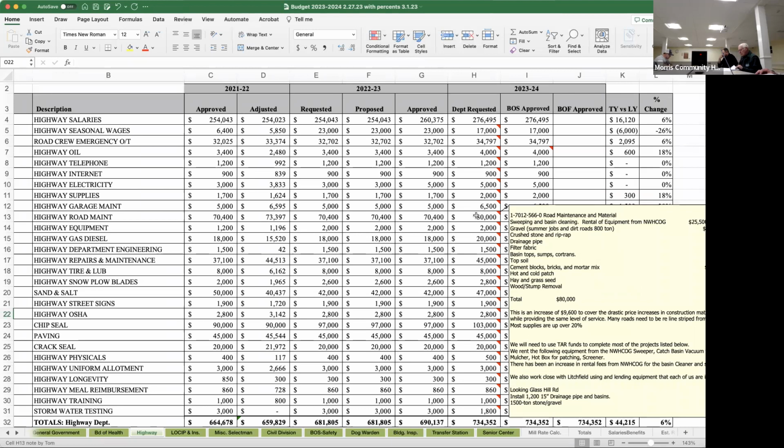There's a big line item, road maintenance. This lists all the various different items. Road maintenance was a tough one because pretty much everything listed on there has gone up substantially. Drainage pipe tripled over the last year. And gravel for the roads and for drainage projects is a lot more expensive because of the fuel for the trucking. You name it, it went up.